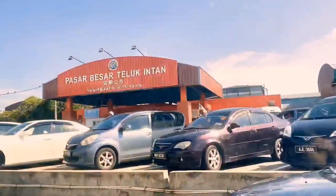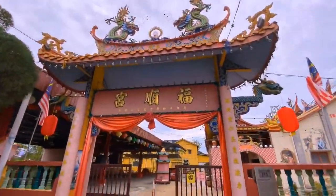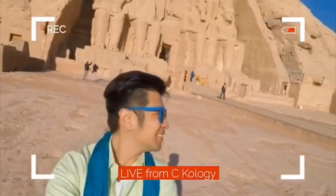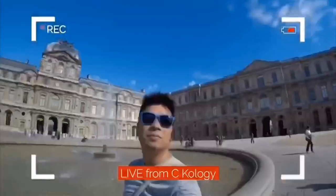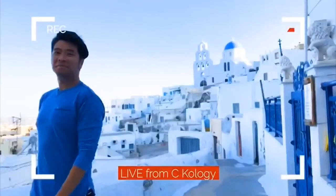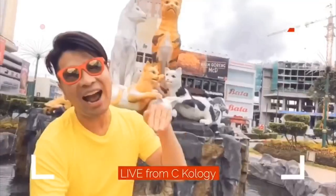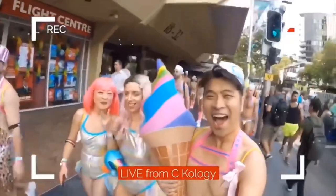My friend William had invited me for a weekend trip here and he's going to introduce me to all the amazing food Teluk Intan has to offer. So I cannot wait to explore this town and to show you all the wonderful food of Teluk Intan. First stop, breakfast, and I heard this bak kut teh is really, really delicious.